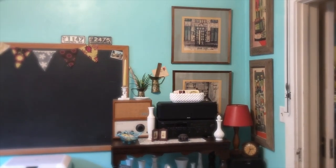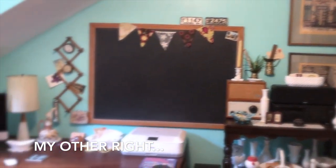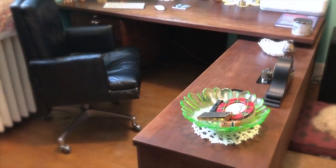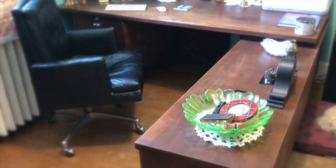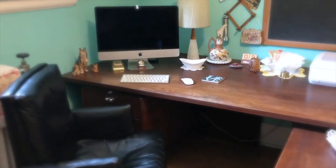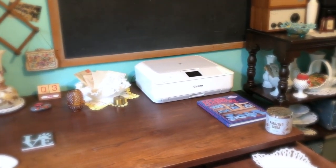We are starting by the door there, working our way to the right, and we are going to talk about this desk. I believe it's from 1970. It belonged to a dear friend. And this is where I do my YouTube video editing. It's almost a shame that you have all these wonderful vintage items and you have to have a printer and a computer.